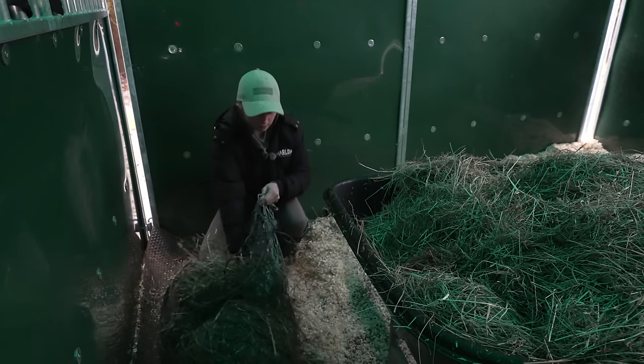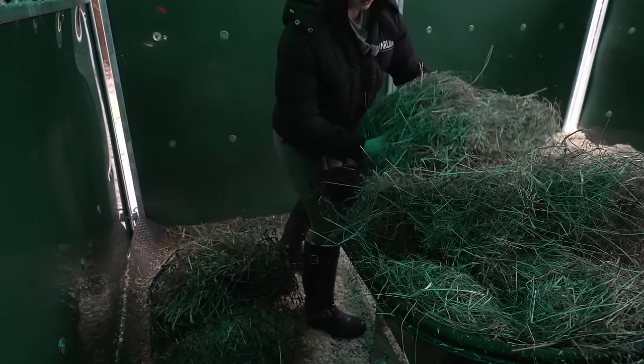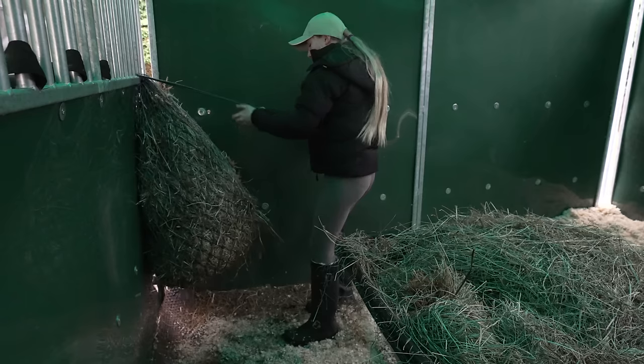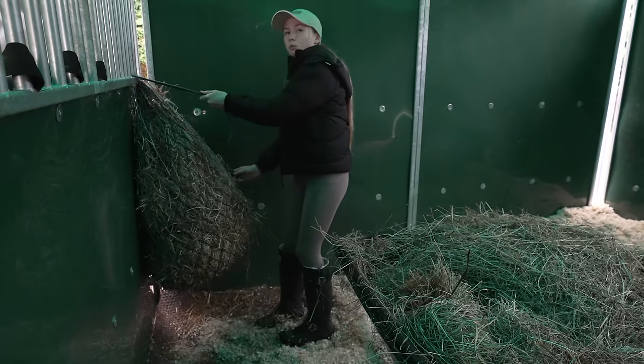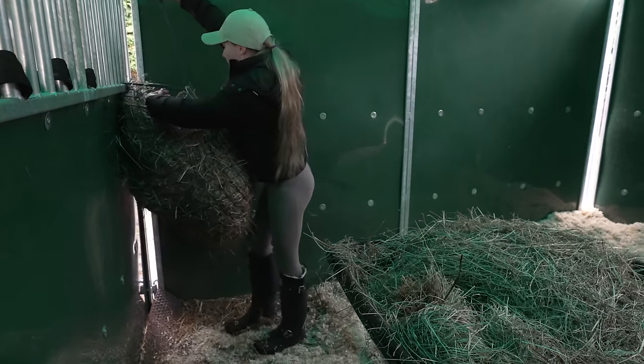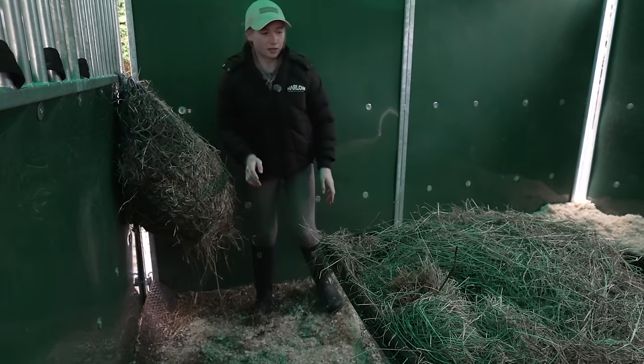I'm just going to do a hay top up for Cloudy. And then, what's the time now? It's like 4 o'clock. So then they'll come in. We have to wash their feet off, don't we? And then change their rugs. We might give them a quick brush. And then we need to tidy up a little bit, and then we'll give them their dinner.